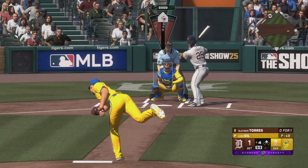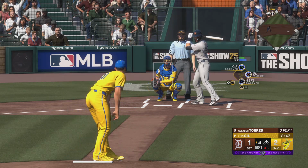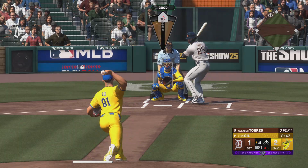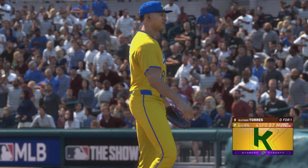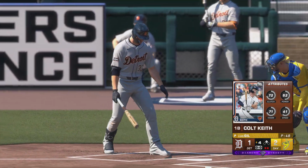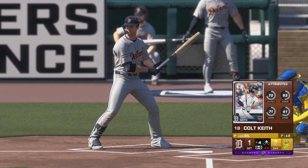And the right-hander deals. Pitches in for a strike. And the count 1-2. Swing and a miss. Got him to go up the ladder for the K. Colt Pete up now for the Tigers. He's 0 for 1.